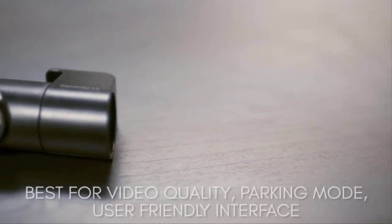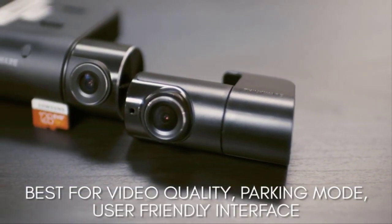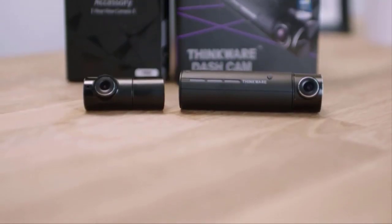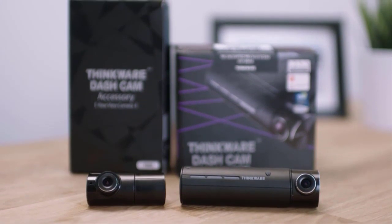This brand new system offers the best combination of video quality, parking mode features, and user-friendly interface currently available. We'd recommend the ThinkWare F800 Pro to anyone looking for the best 2-channel parking mode dashcam setup.